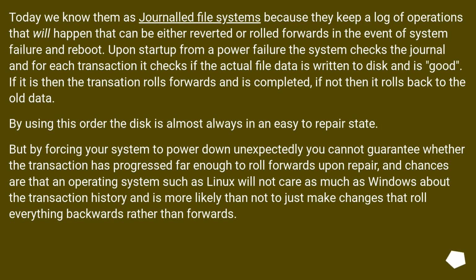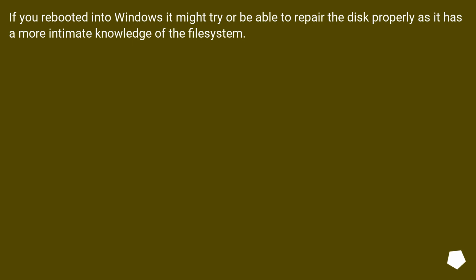But by forcing your system to power down unexpectedly, you cannot guarantee whether the transaction has progressed far enough to roll forwards upon repair, and chances are that an operating system such as Linux will not care as much as Windows about the transaction history, and is more likely than not to just make changes that roll everything backwards rather than forwards. If you reboot it into Windows, it might try or be able to repair the disk properly, as it has a more intimate knowledge of the file system.